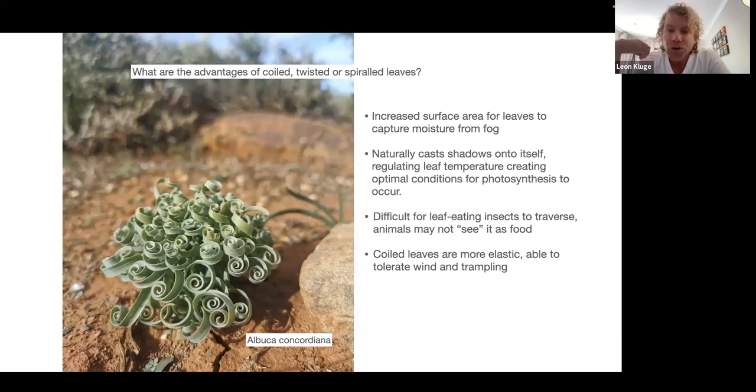Then it also makes it a little bit more difficult for herbivores to graze, because it doesn't look like leaves. It's seen as just a mess, to be honest, by a herbivore. So they kind of avoid it and walk past. Coiled leaves are also more elastic. So if there's a lot of wind, which Richtersveld is famous for, it doesn't damage it so badly as what a broad, long leaf would be damaged.